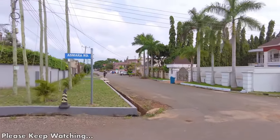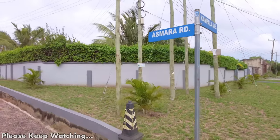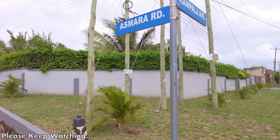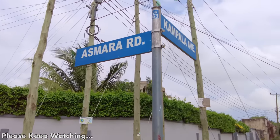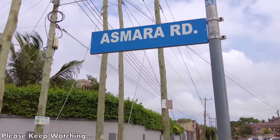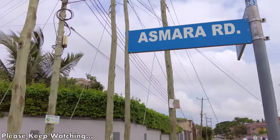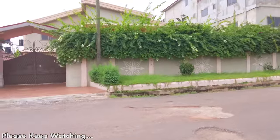So we came from the Kampala. Let's see where we are going next. So we came from Kampala Avenue, and now we are going to Asmara Road. Asmara. So let's keep moving forward. Very nice houses here.